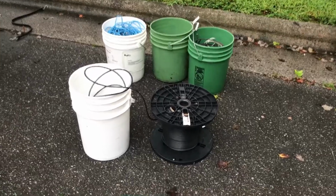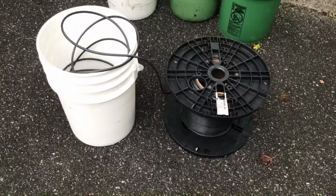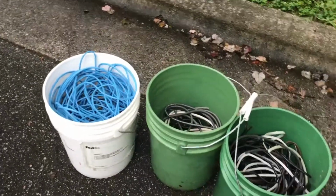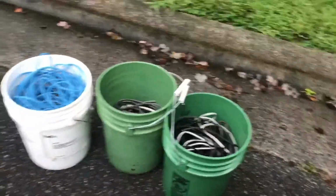Alright, so this is what I ended up with. I've got the low-grade copper wire there that I'm going to spool off into the bucket, and a bunch of Cat 5 and other wire.